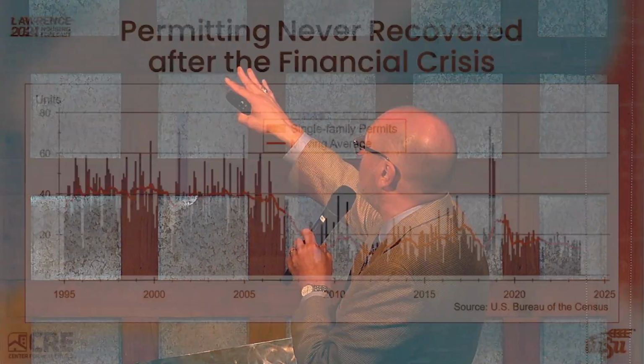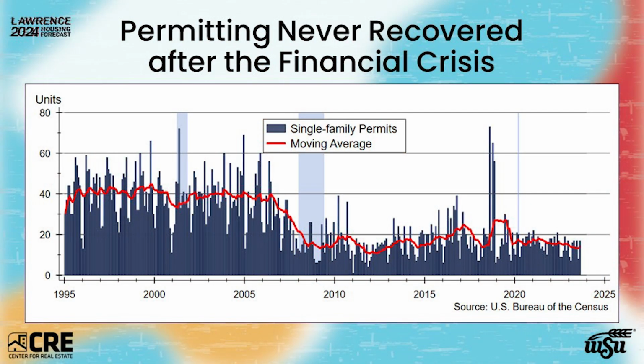So, why do we have such an inventory shortage? Well, permitting activity has certainly never recovered from the financial crisis. This slide is Lawrence, it's all of Douglas County. It's the Lawrence metropolitan area, single-family building permits as reported by the U.S. Bureau of the Census, the monthly numbers.